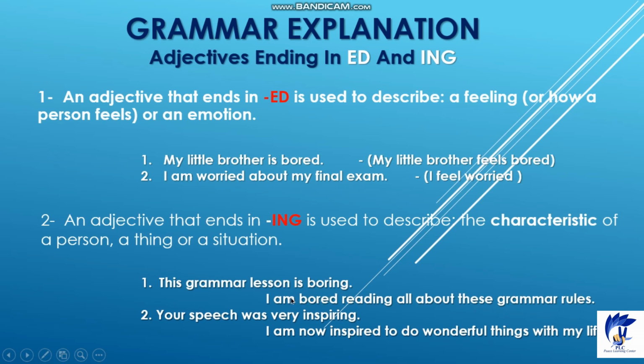So in the second part, I used bored. In the first part of this example, I used boring because I used it to talk about the grammar lesson. I used bored with ed when I talk about myself. So it's different. I hope it can help you to know the difference between boring and bored. I hope you can use it correctly.